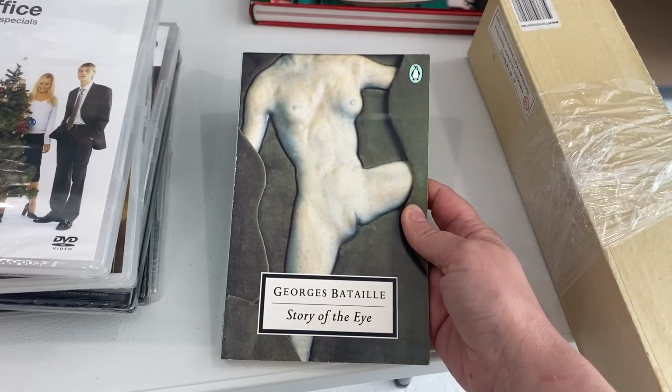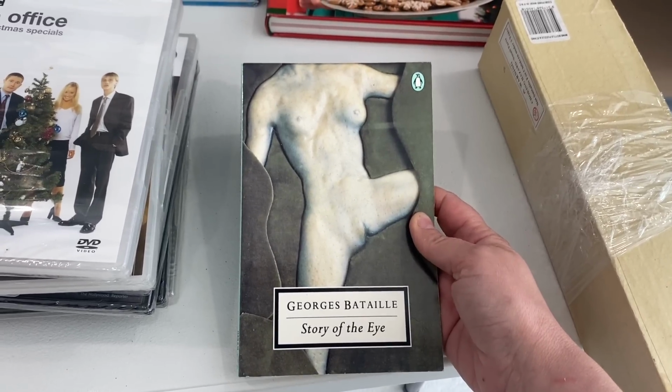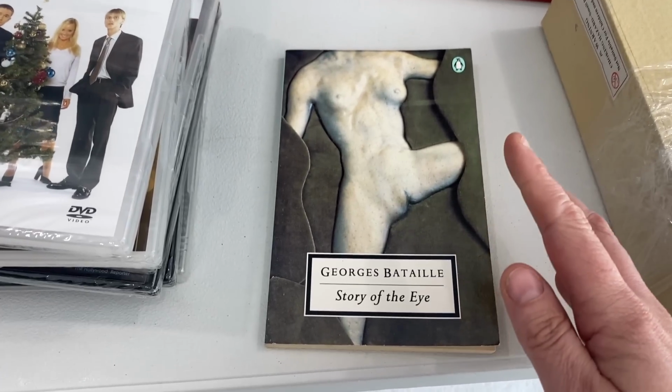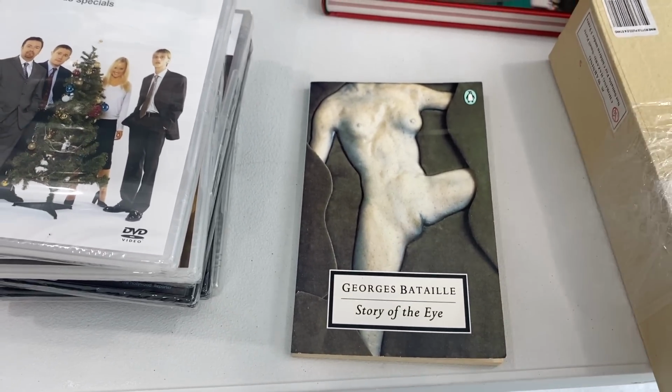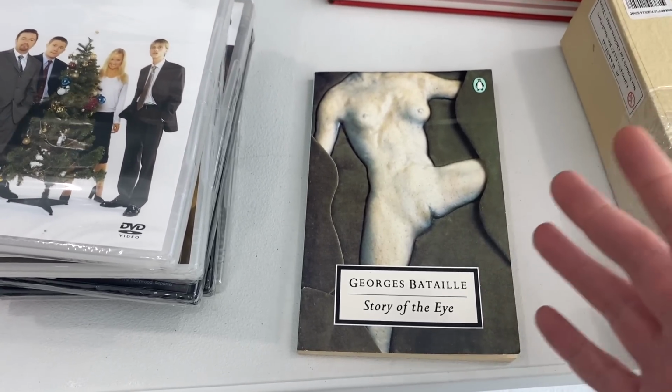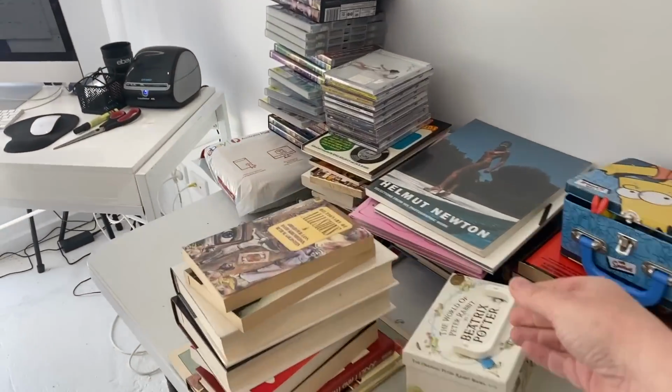Now this book was also from the haul and I sold it for $24.99. It is an erotic fiction, like a vintage erotic fiction novel. He does have quite the collection from what I've found so far of erotic novels or erotic art, erotic photography, which makes me think, let me look here.